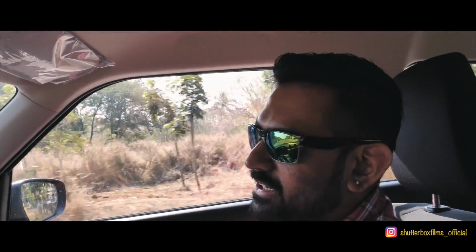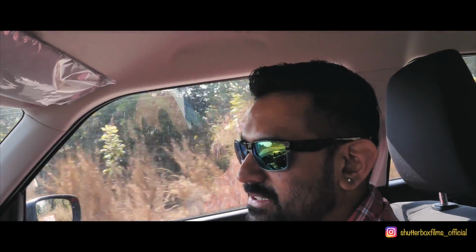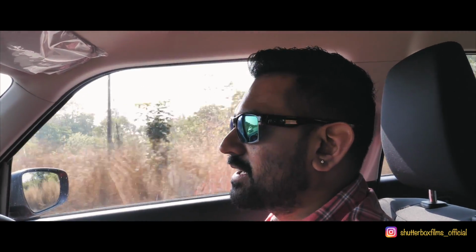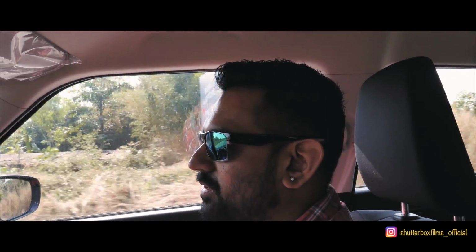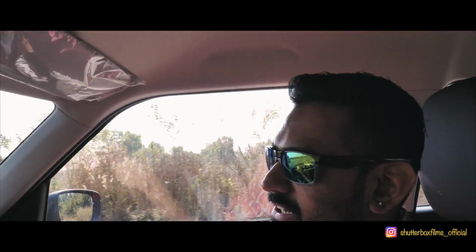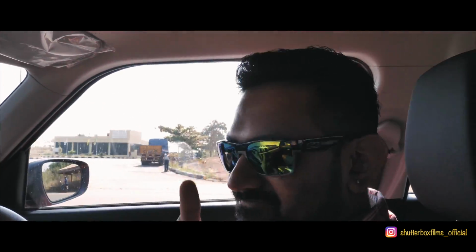As of now, we have done 16-inch wheels and broader 205 Yokohama tires. Later on, we are planning to get some modern upgradations. Let's see what Thaman has got for us, the guy who is going to set it up for today.